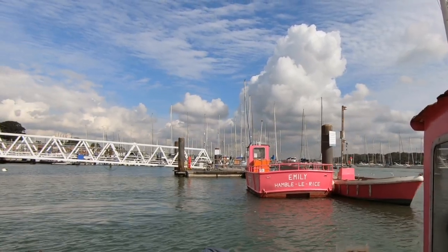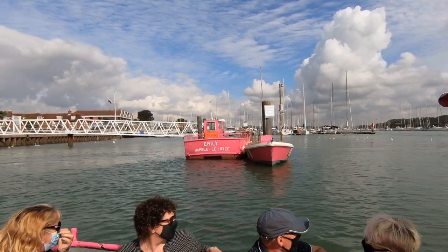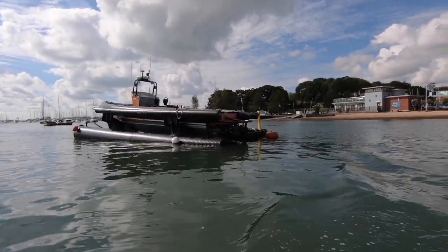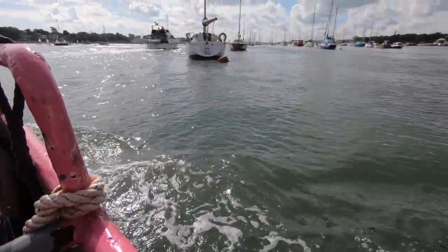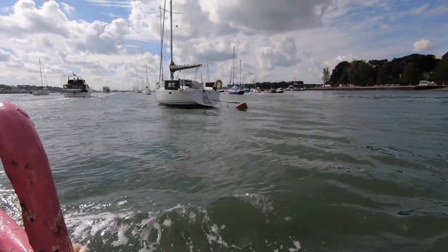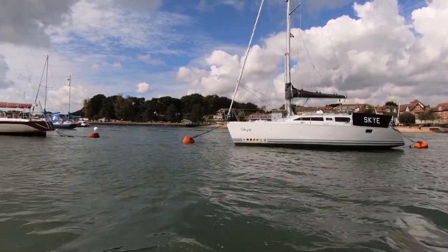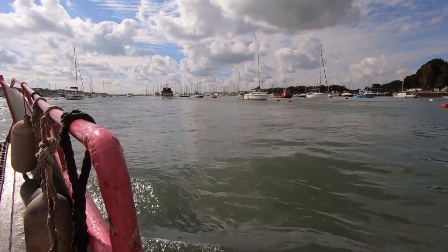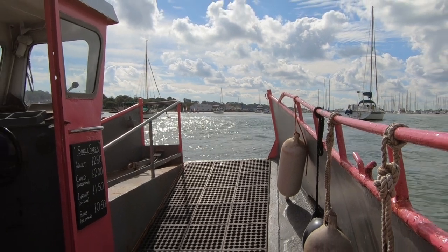The ferry takes around 10-15 minutes to cross the quarter of a mile stretch of water across the estuary to Warsash. There's been a ferry crossing here since 1493. Hamble-le-Rice apparently gets its name from the rise of the town above the River Hamble. Here it's an estuary, and this flows into Southampton Water between Hamble-le-Rice and Warsash.